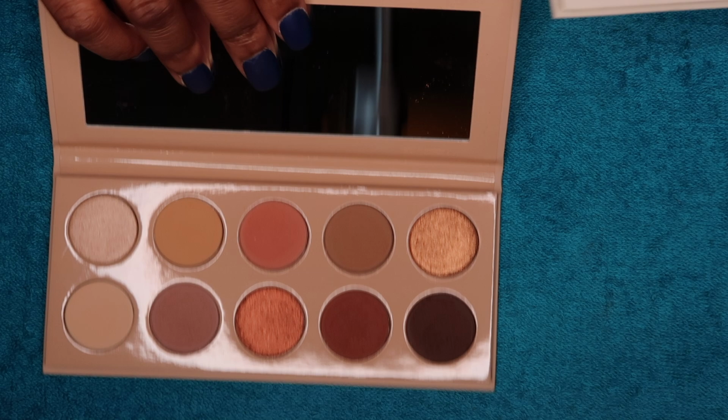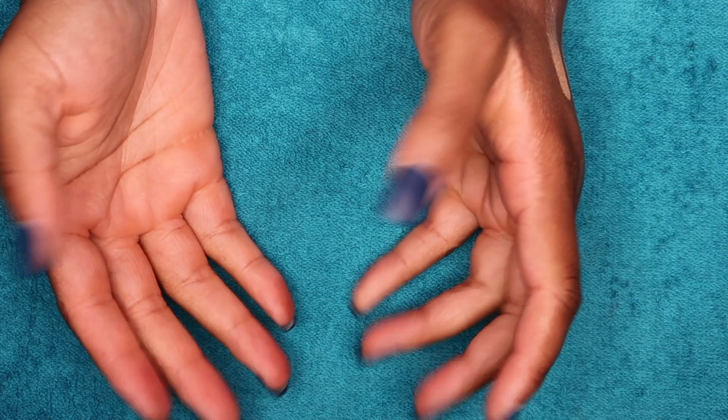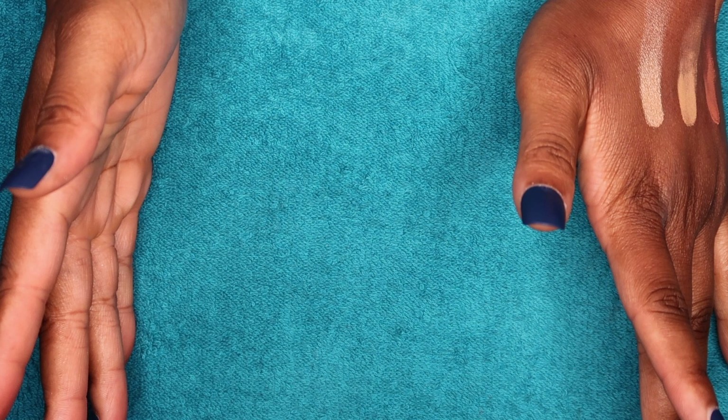But anyways, that is all I have for you guys today. Excuse my nails. This is my first time putting on press-on nails, so I got glue everywhere. Anyways, we're not gonna talk about that.